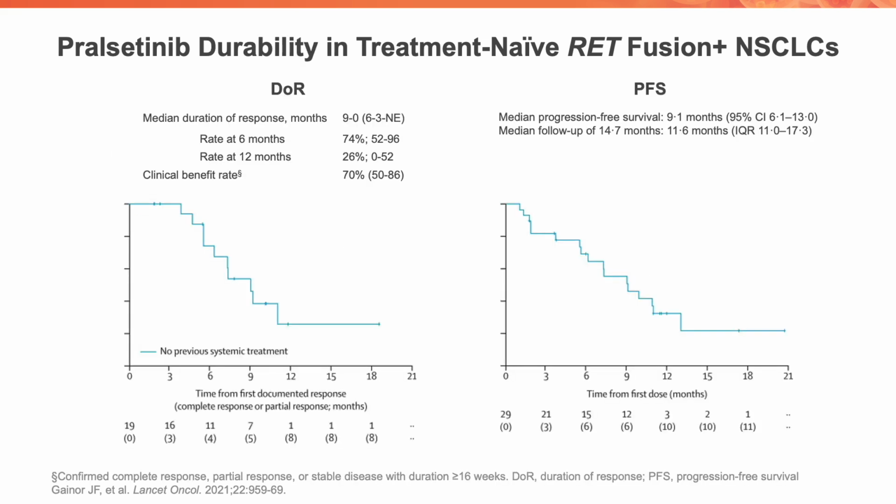You'll see here the durability in treatment-naive RET fusion-positive non-small cell lung cancers with the Kaplan-Meier curves for duration of response on the left, median progression-free survival on the right, and the median DOR was 9 months for pralsetinib, while the median progression-free survival was 9.1 months.